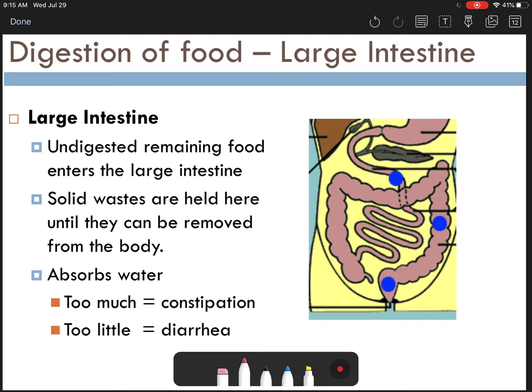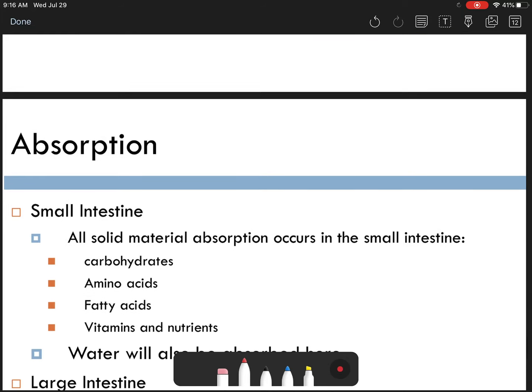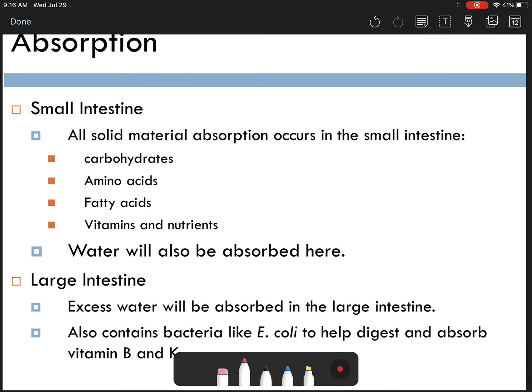bathroom. If your large intestine absorbs too little, doesn't reabsorb some of that water back into your bloodstream, and leaves too much of that water with the undigested food, well, obviously then it's going to get runny and gross, and you will have diarrhea. So no problems going to the bathroom there. Unfortunately, you'll probably be going to the bathroom too much.